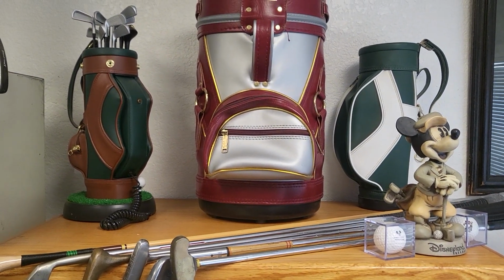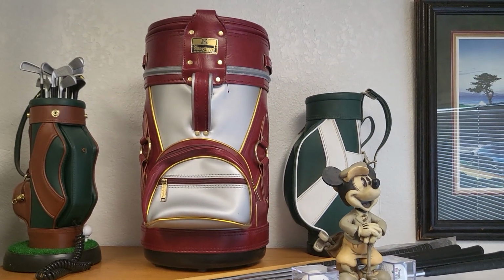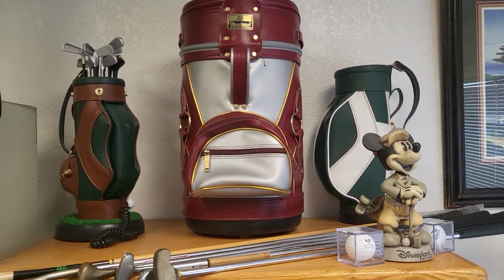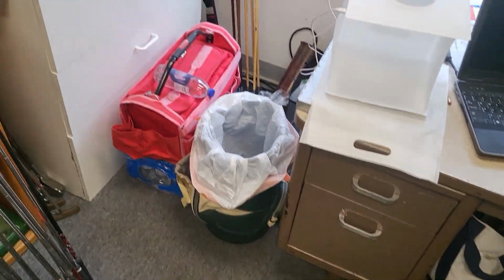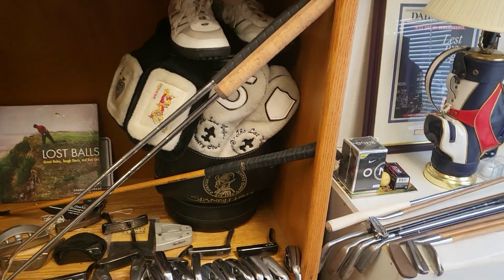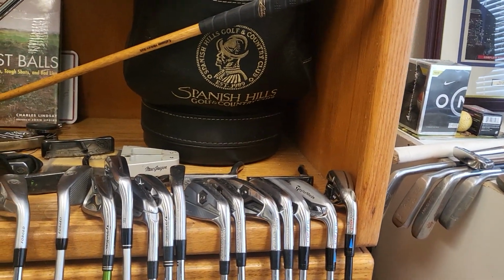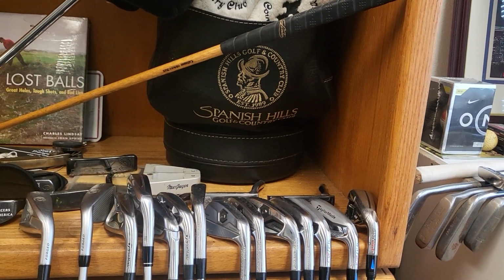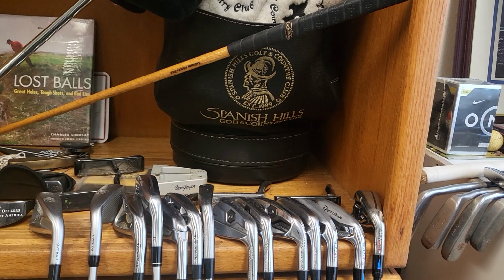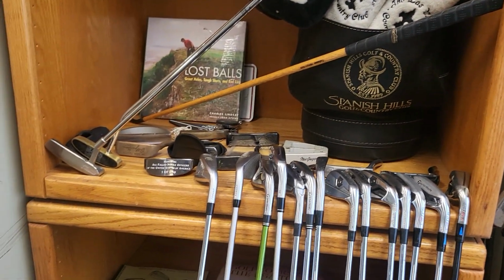Great shape. McGregor caddy bag. I got a few of the caddy bags. Love them. They still sell for like $100. Some people use them for trash cans, as I do. I got this one that's kind of beat up, using it for a trash can down there. Here's the Spanish Hills. This is out of Camarillo, California. It's in Ventura County, just north of LA. We used to live in Camarillo in Sterling Hills. Spanish Hills was the private club next to us. And I love that bag for that reason, I guess.